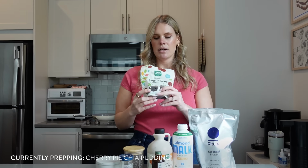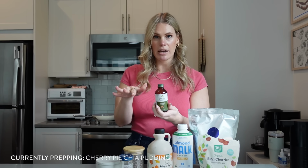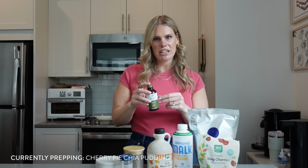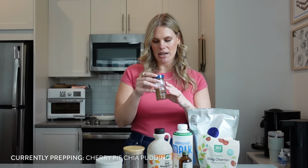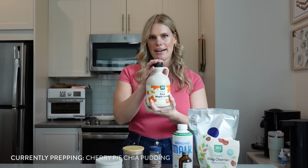Other ingredients are going to be dried cherries, almond extract, which honestly, don't skip the almond extract. It's great to have on hand if you don't have it already, but this is what gives it a little bit of like a cookie, crisp, pie type of flavor. I love almond extract, and the cinnamon is also gonna help with that too, along with salt. And then to add sweetness, just a little bit of maple syrup.